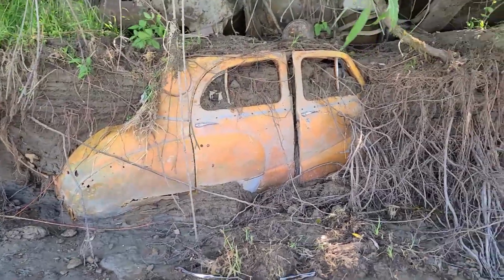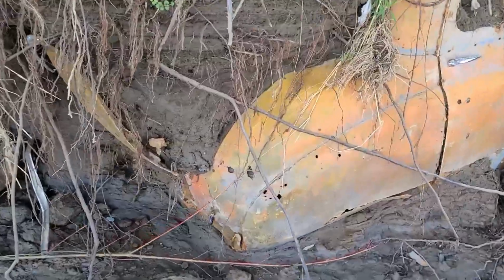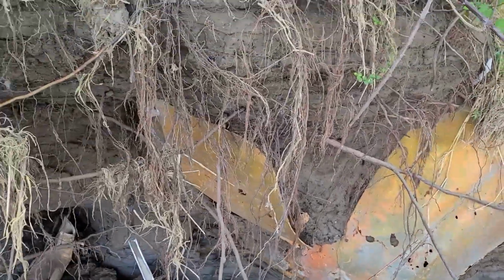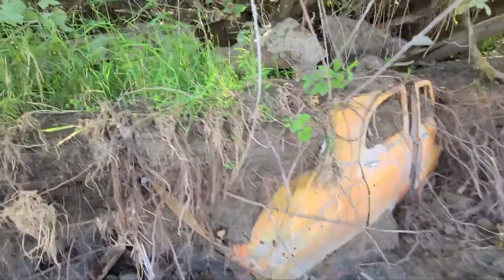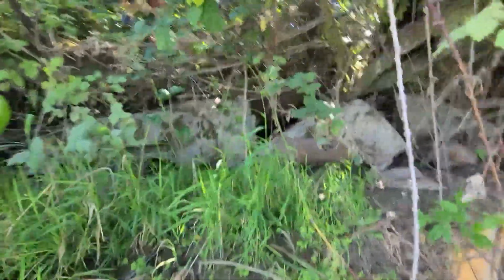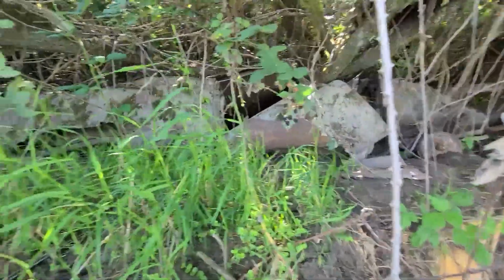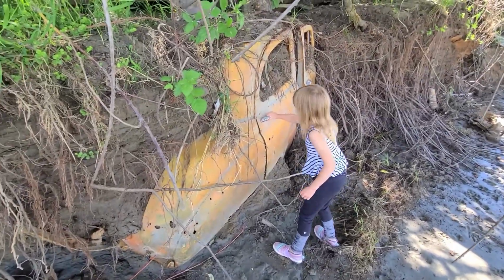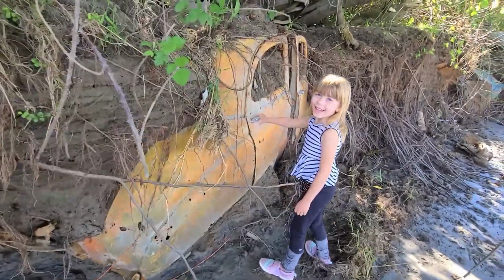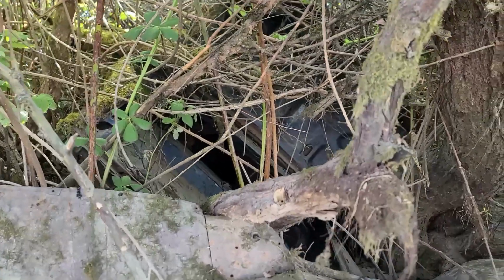That's pretty cool, eh? Yeah? I should bring my pinstriping brushes down here and do some artwork on it. Yeah, there's another old car up there. That one's a bit harder to see, a bit more mangled. But I don't know. Let's see if I can figure out what that is. Hey, try the door handle, see if it's open. Not quite, eh? Cars on top of cars on top of cars over here.